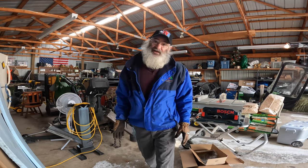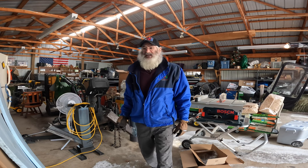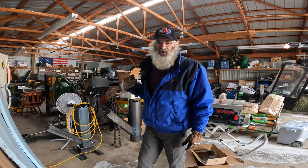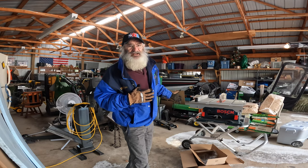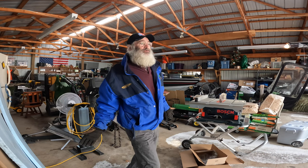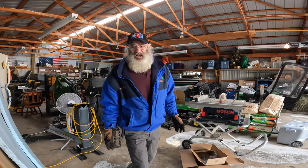And before I can move anything out of the metal shop like I need to, I want to make room in here, and that includes digging out this backhoe, getting it put on the tractor, making room in here for the tractor from the tractor barn, clearing a lot of this stuff out of here so I can make room in the metal shop. Does any of that make sense? So we got our work cut out for us today.